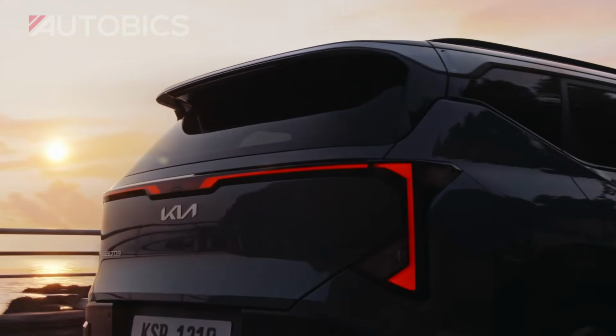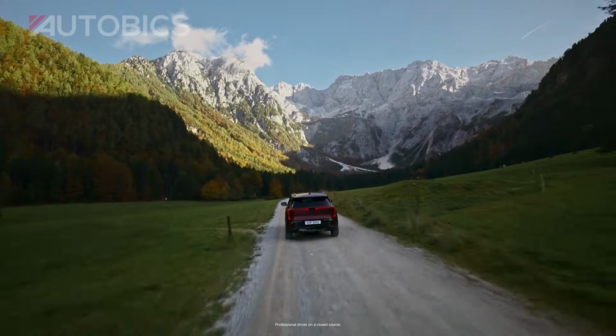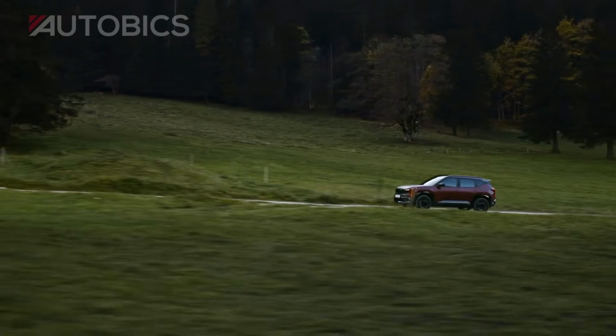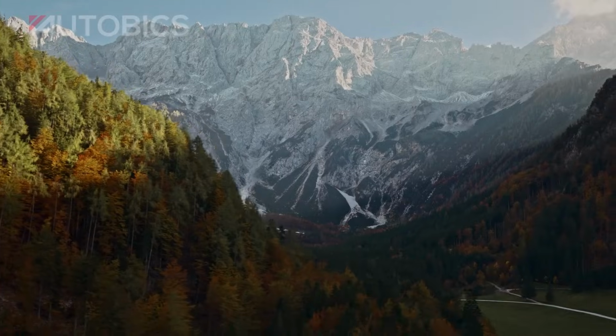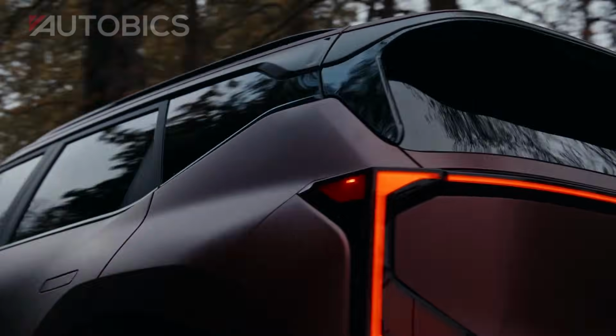So, there you have it, all 9 official monotone colors for the 2026 Kia Seltos GT-Line. From the icy cool of Frost Blue to the pure aggression of Aurora Black Pearl, Kia has given you a fantastic palette to express your style.